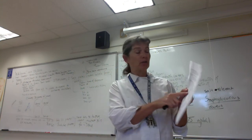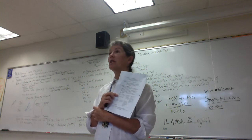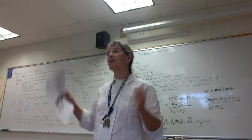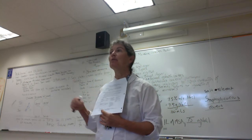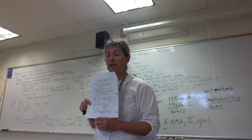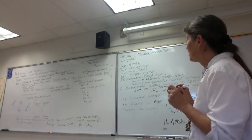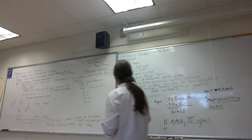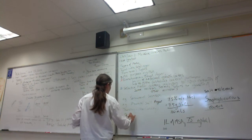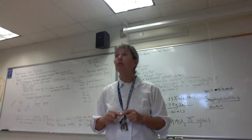Now, folks, on the selective chart, it mentions another medium called MacConkey medium, or MacConkey's agar. We're going to talk about that on Thursday, right? And so what we're doing, again, guys, we're kind of taking the onion approach. We're peeling back the first layer of our onion, and then we're going to go deeper on Thursday when we'll actually have some demo plates for you of selective and differential media. What I wanted to finish with is just a really brief discussion, you guys, of what's called differential media. And I'm going to give you one example today, and then I'll give you more examples on Thursday, okay?